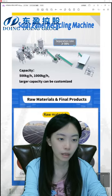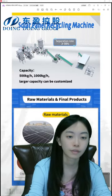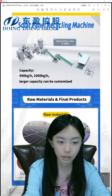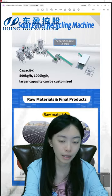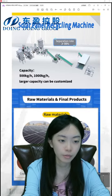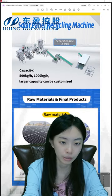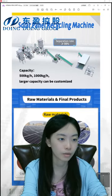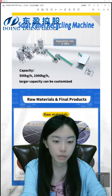Well, the whole line uses the physical method, so there is no pollution, no waste water, chemicals, or air pollution. So it's very environmentally friendly. The PCB board is different: if you have the dismantling machine, there may be smoke because we need to heat it. The combustion system will have some smoke, so we need the purification device. But for the solar panels, they are all physical methods, so there's no pollution.